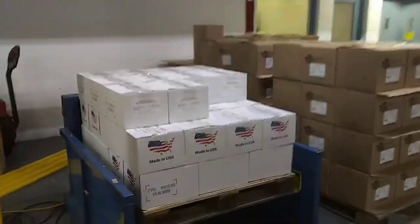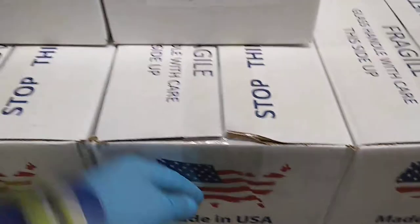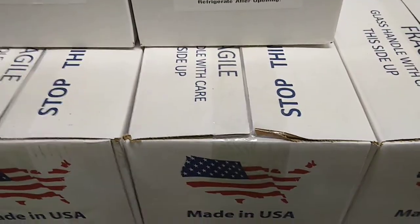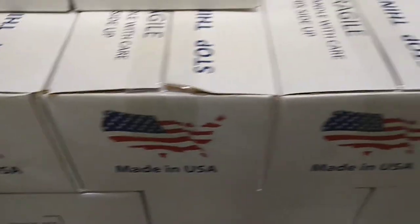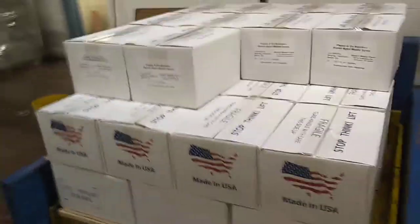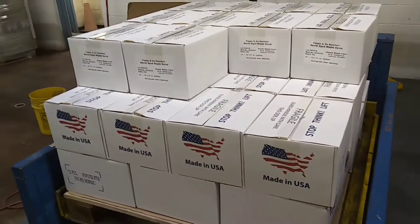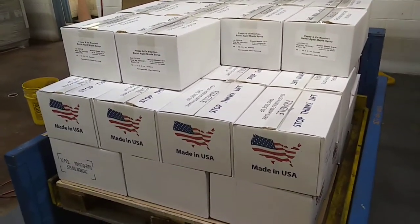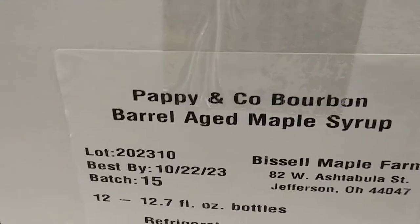We like the Made in the USA there. This is America. So we get our glass from America, our syrup from America, and obviously the bottles from Pappy Van Winkle's from America. This is an American product. You can't get this anywhere else in the world except through our customers and friends at Pappy and Company.